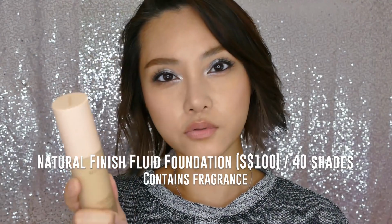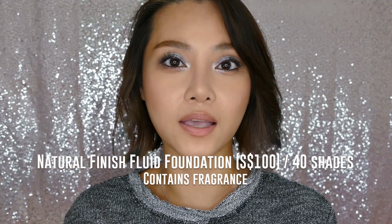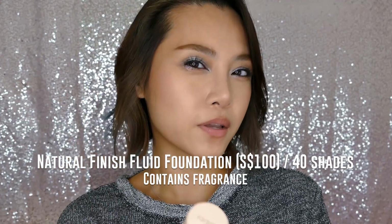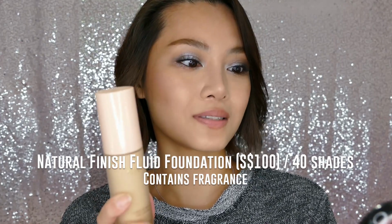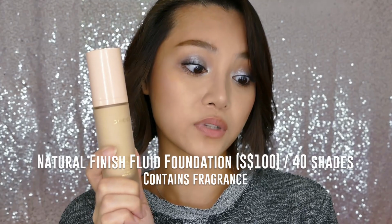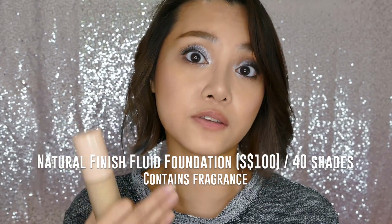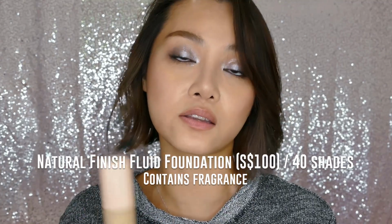Now these retail at $100 in Singapore. They are available at all Gucci Beauty counters as well as on Sephora. What I find refreshing about this launch is that it doesn't make a ton of claims. This is just meant to be a natural finish foundation. You can build it up for slightly higher coverage or just leave it really fresh on the skin with a light coat. There are no long wear claims. It does not say if it's going to oxidize or change shades during the day, so we're going to have to find that out during the wear test.